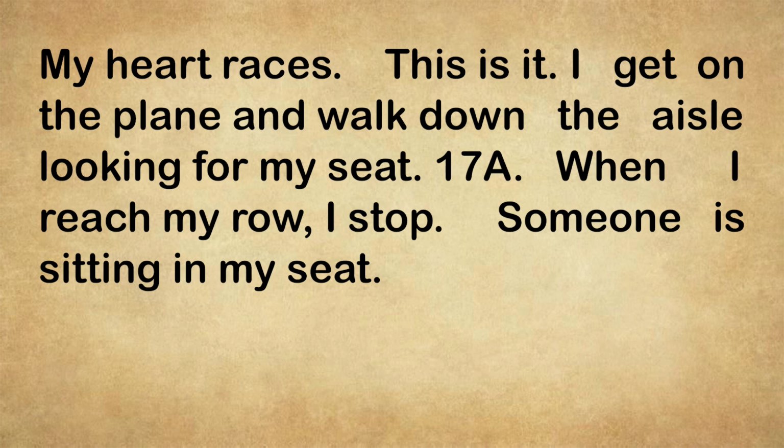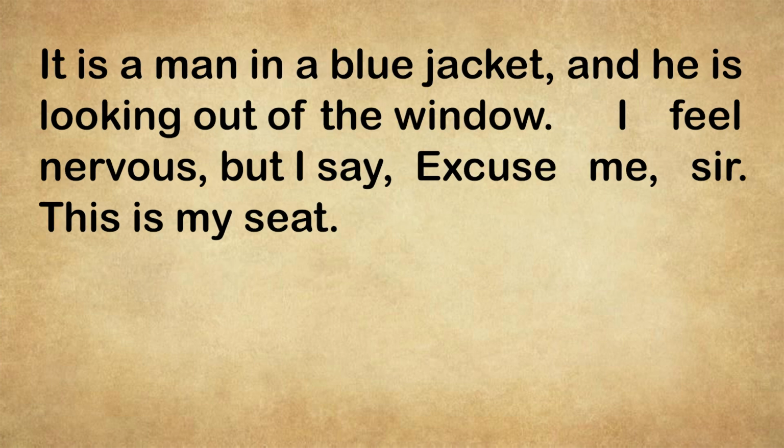I get on the plane and walk down the aisle looking for my seat. 17A. When I reach my row, I stop. Someone is sitting in my seat. It is a man in a blue jacket, and he is looking out of the window.